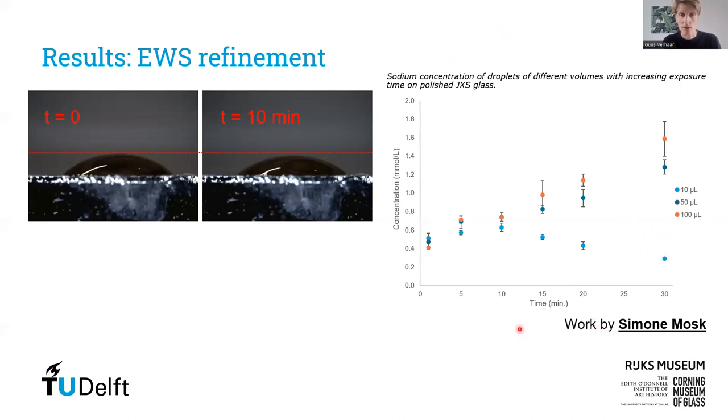Based on these results, she recommended to not use the 10 microliter droplets, the smallest amount she tested, because the evaporation of the water causes a decrease in measured concentration, as can be seen in the graph. The larger droplets of 100 microliters caused a larger error in the measurements, and the extraction of ions into the droplet was not significantly higher than the 50 microliter droplets she tested. So she recommended to further develop the protocol using the 50 microliter droplets, as the effect of evaporation is small enough to obtain reliable results, and the amount of extracted ions is comparable to the larger droplets of 100 microliters.